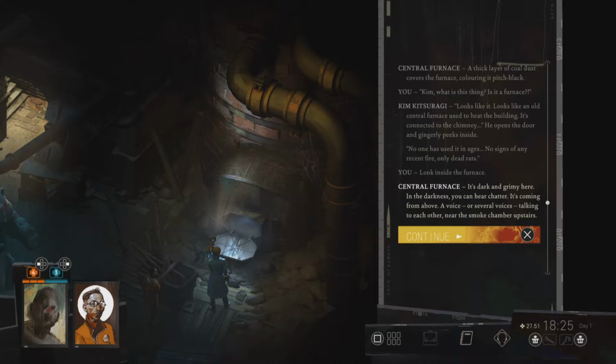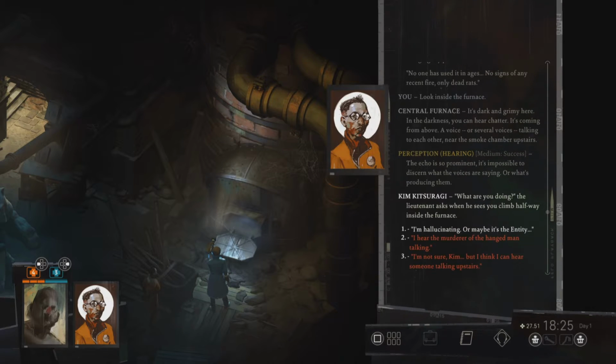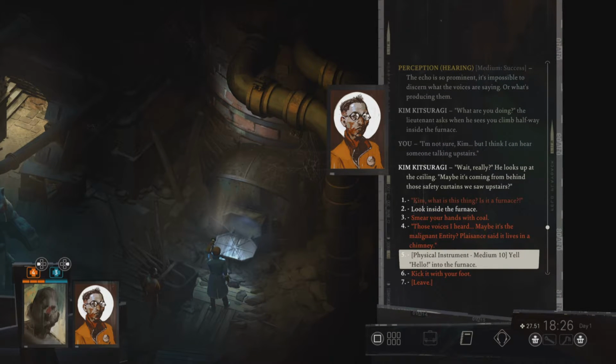In the darkness you can hear chatter. It's coming from above. A voice or several voices talking to each other. The echo is so prominent, it's impossible to discern what the voices are saying or what's producing them. What are you doing? Wait, really? Maybe it's coming from behind those safety curtains we saw upstairs.